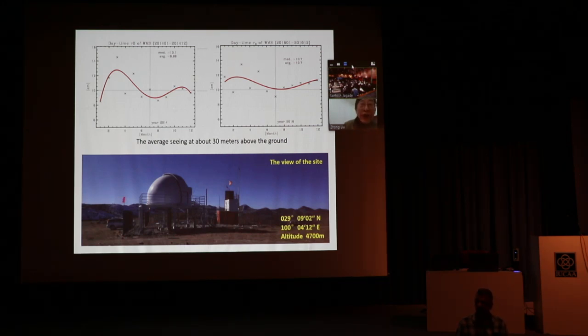It's average value, and the median value is just the same. Yeah, 11 centimeter. But this value is not the value of the ground layer, and does not include the ground layer. It's the value of the total turbulence above 30 meters above the ground. But is it a model that 30 meters above the ground you're measuring, or do you have a direct measurement at 30 meters?